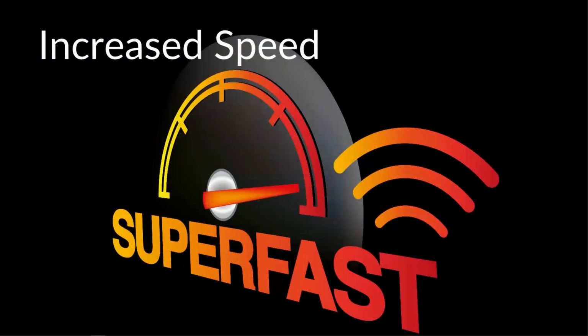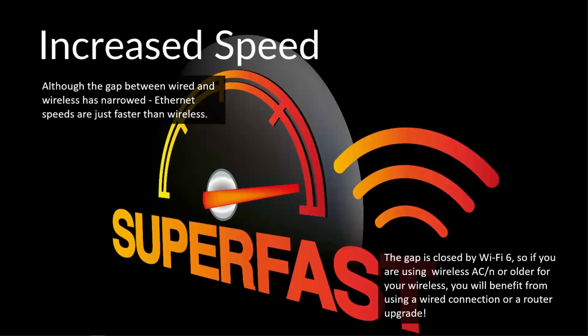Super fast. You will get increased speed on Ethernet, especially if you're stuck with an old ISP router and you're using a wireless N or a wireless G kind of signal. Just wiring in those devices that you can will give you a massive boost. You see it all too often. You're streaming a 4K movie from Netflix, and it either drops resolution to 1080p or 720p and becomes all blocky as the buffering is happening. Just wire your TV up, and then you'll get a much more consistent speed through to it there.